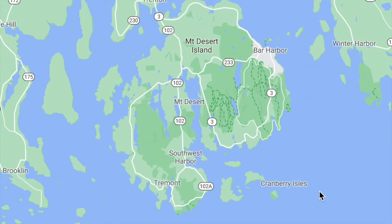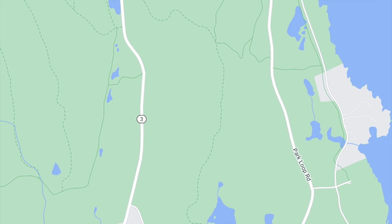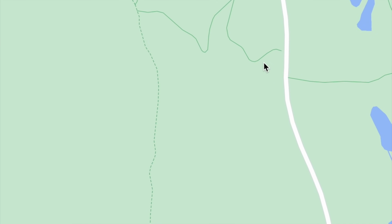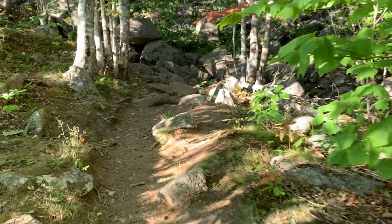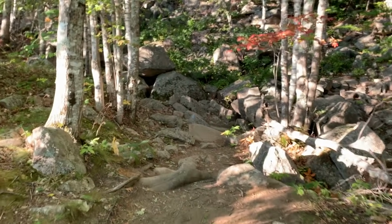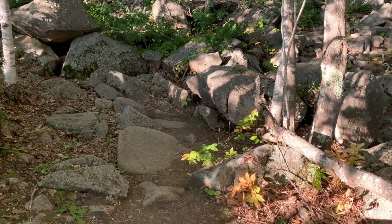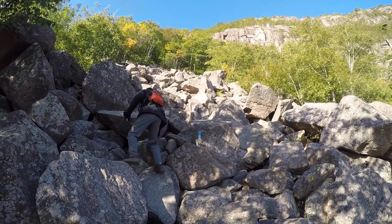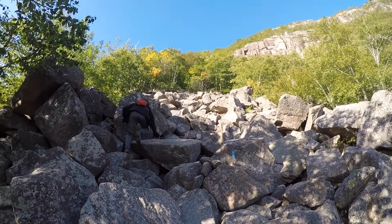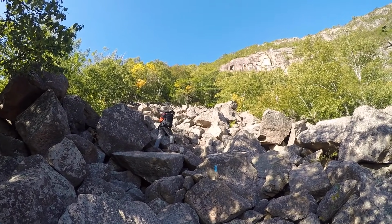To access this trailhead, you're going to look on the eastern side of Mount Desert Island along Park Loop Road north of Sand Beach. So if you're heading south on Park Loop Road and you've made it to Sand Beach, you went too far. It's just a little parking lot off to the right of the road, and then the trail starts going into the forest. You'll then come across a bouldering section where you have to scramble on the rocks to get up to the actual precipice part of the trail.